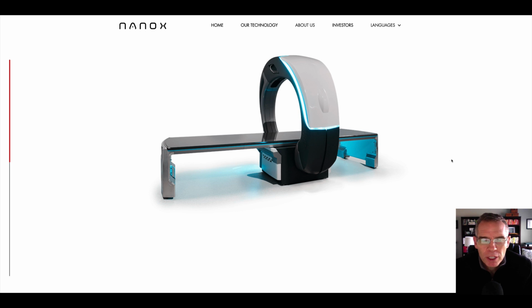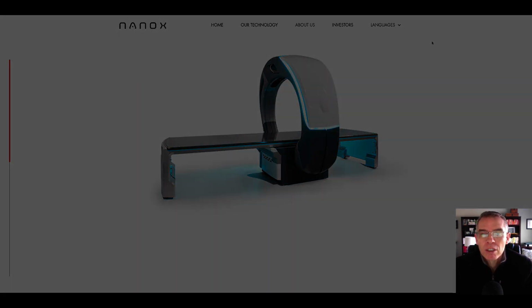Just to refresh your memory, this is a picture of the Nanox Arc. This is what we're talking about. In this, they load their X-ray sources into this little looped chamber up here, and the X-ray beams would then come down at various angles towards the patient. This is the Nanox Arc.